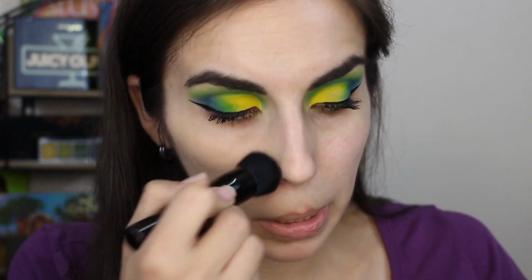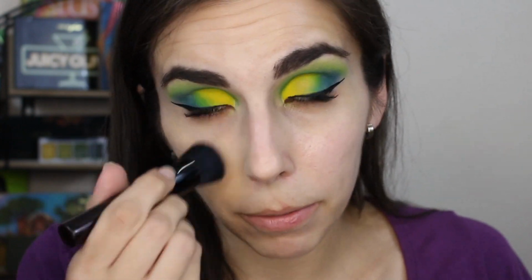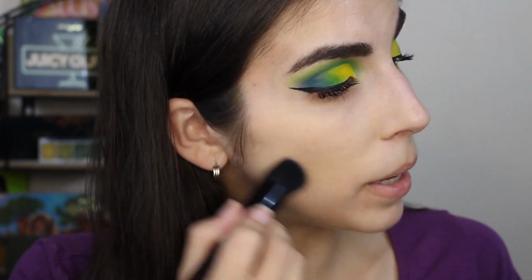Maybe I'll do more circular motions. Does this say the best way to? I feel like for high end, I need to read the instruction manual. I don't really see anything. I could be missing it, but anyway, that looks fine, I guess. But I feel like it's putting it on very heavy. Oh, it's kind of greasy feeling. Maybe this isn't made for someone with oily skin.